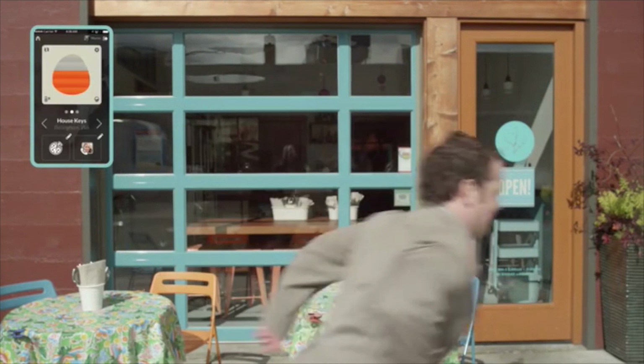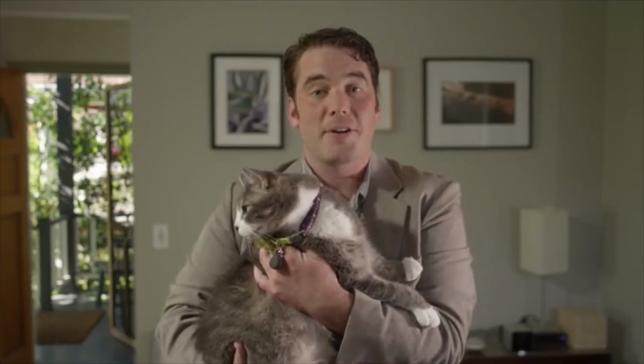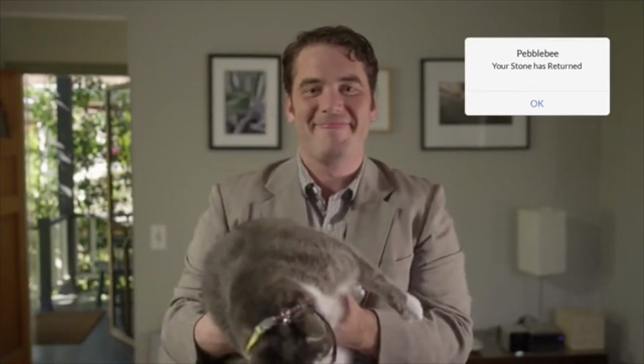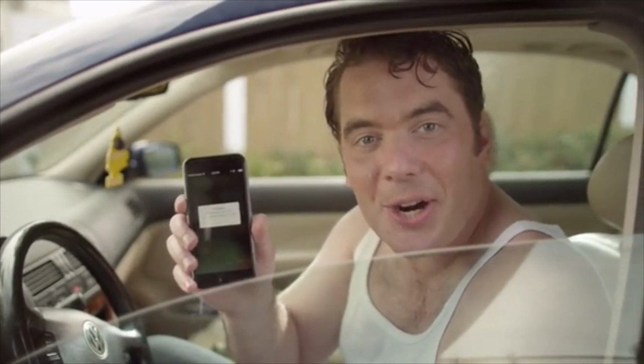One moment. Since the motion tracker is proximity-based, it can notify you when it leaves. And when it returns. It even has a temperature sensor, so you can tell how hot your car is in the morning. All right. Enough about the Stone. Let's talk about the button.